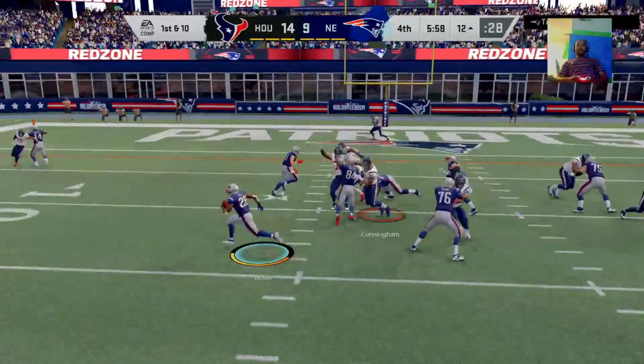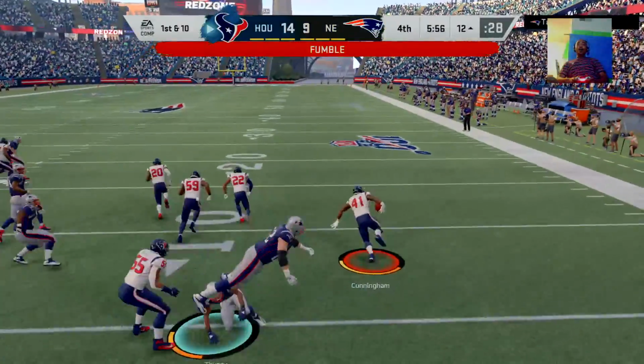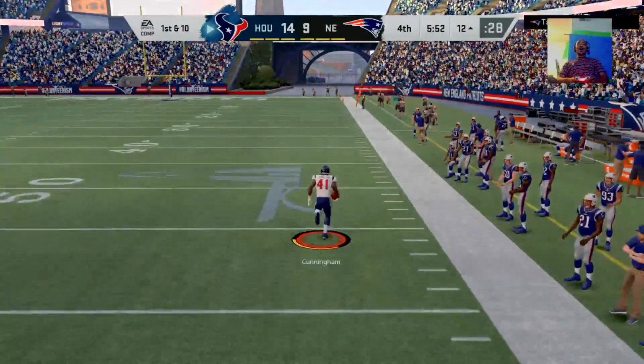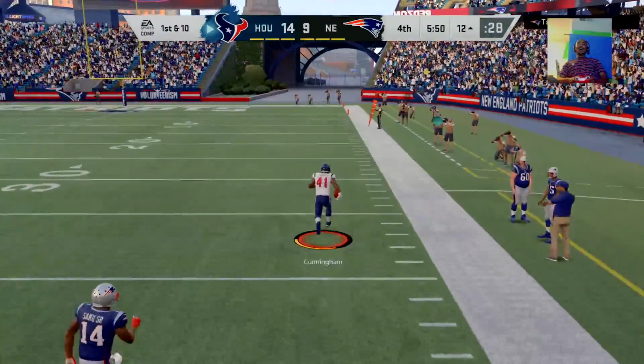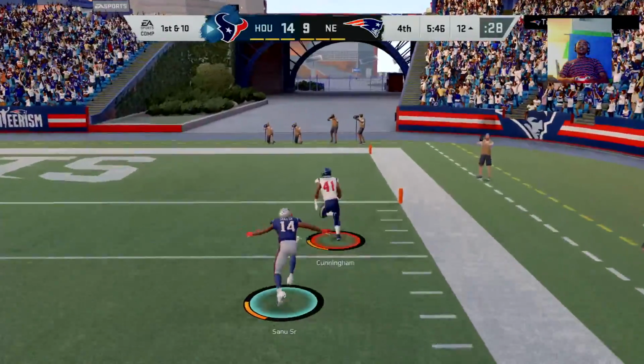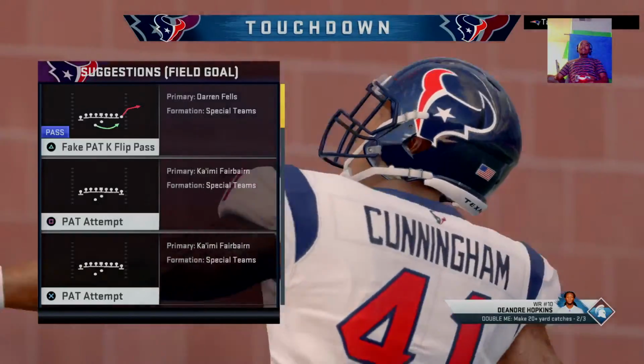They go right back to White here on 1st down. Oh, no, he lost the football. And the Texans scoop it. And nothing but daylight ahead. He's at the 40. Past the 20. 10. And he'll take this one in for a Texans touchdown.